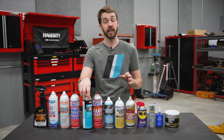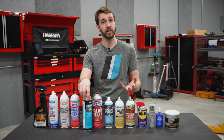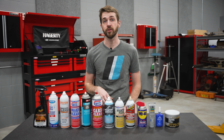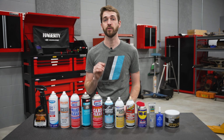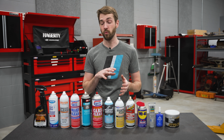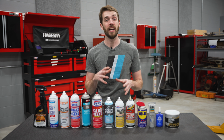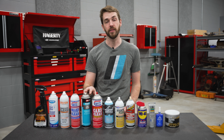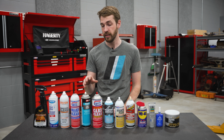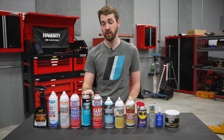Otherwise, you might end up with adhesion issues or fish eyes, whatever's going on there. This is gonna get rid of those and make sure that you have a good, clean surface for that paint to adhere to. It's also good for cleaning things off if you're working with something that's very greasy and you need to get rid of all of it. This will cut through it and leave a good, clean, no residue surface. It's really handy to have around.